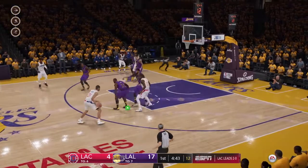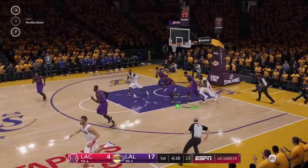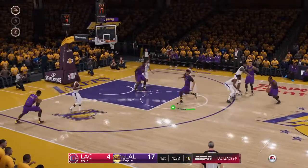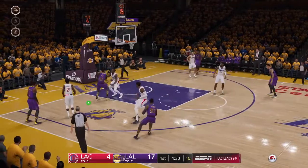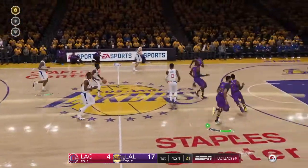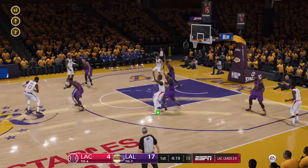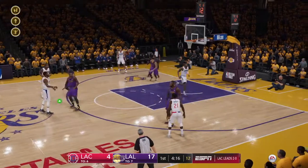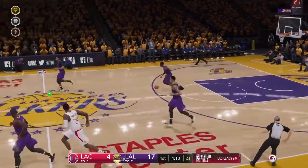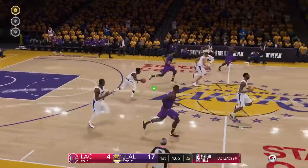Paul George to Nick Batum. Has a chance. Not that time. To Schroeder. Had a good look there, but it's no good. To George. To Marcus Morris. From the outside, no good. Here's Schroeder with it. The advantage is 13 points.